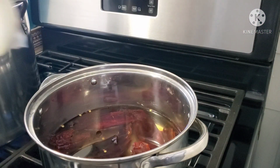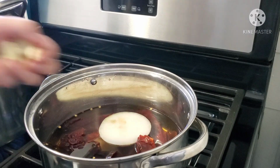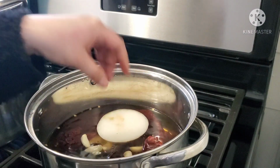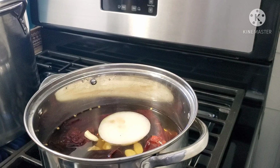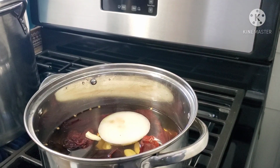And so once you've got all your chiles nice and deseeded, you want to go ahead and add that to a pot with some water, along with your other half of a large onion and 6 garlic cloves. You just want to bring this to a boil until your chiles are nice and softened.